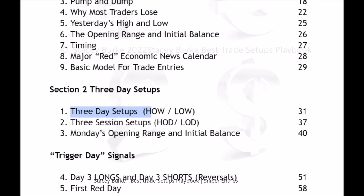3-day setups, 3-session setups, and that's where you may come to the screen and there might be a perfect trigger day signal, but in your session, your thesis is first red day. You come to the screen in London and you're looking for that first red day trade, but it's not there. You don't want to force it, because remember, some of these are going to be 3-session setups on day 3. Some of it may coincide around news, and today is a perfect example of that.